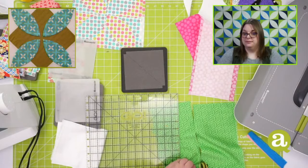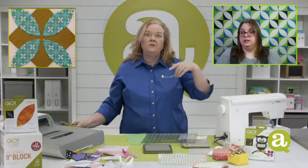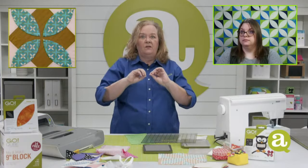A couple folks are asking about the order. So you're embroidering before you iron on the block? Only if I'm doing the embroidery. If I'm doing free motion quilting or ruler quilting, no. But if you're using our free embroidery files, I'm going to tell you to use that embroidery file first and then sew your four blocks together.